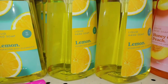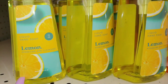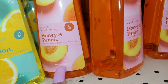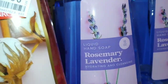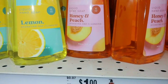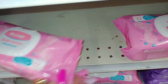I usually check out the liquid hand soaps. They have cute packaging sometimes. And I've gotten several from here at Big Lots. I usually come over here and check it out. They have the lemon hand soaps, and they have the honey and peach. And they usually have this one every time I come over here, the pink cotton. And they have the rosemary lavender. They're the 15 ounces for $1.50. Some of them are $1.50, some of them are $1, so I don't know. But I'm gonna pick a few of these up. I usually pick these up here because I just love the pink packaging.